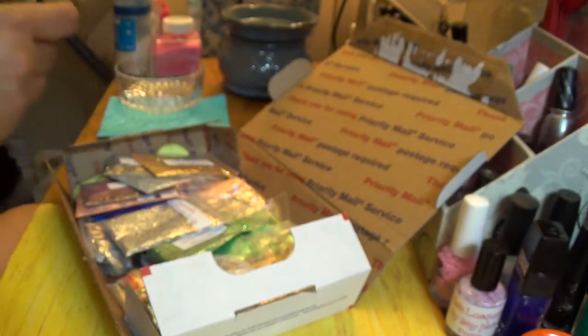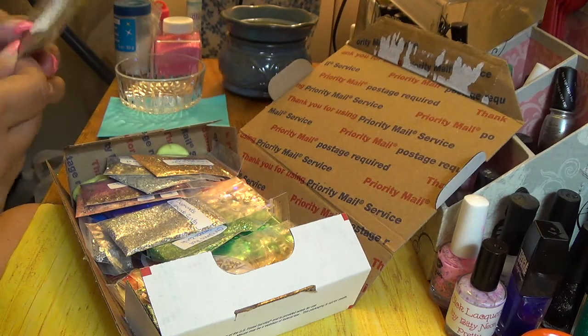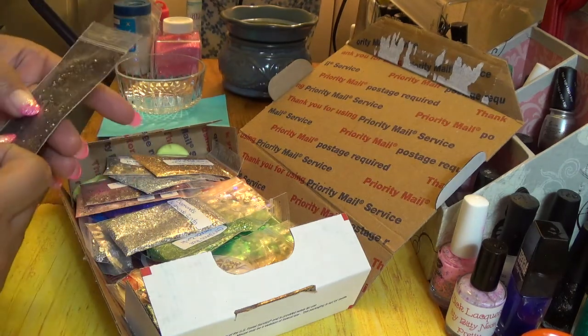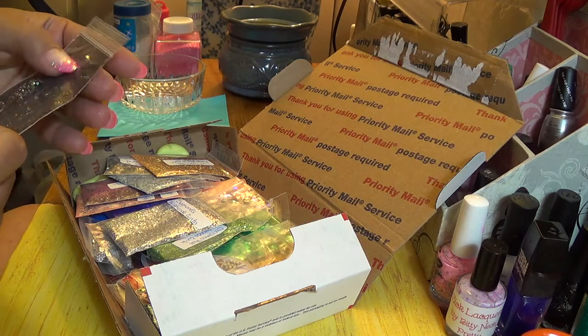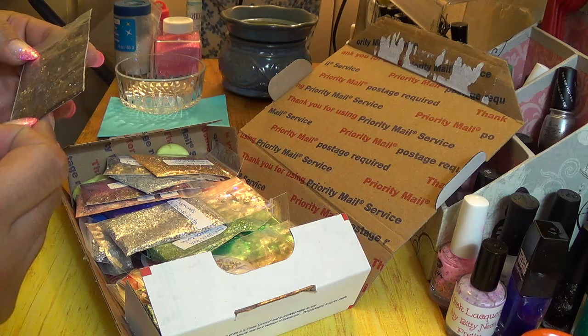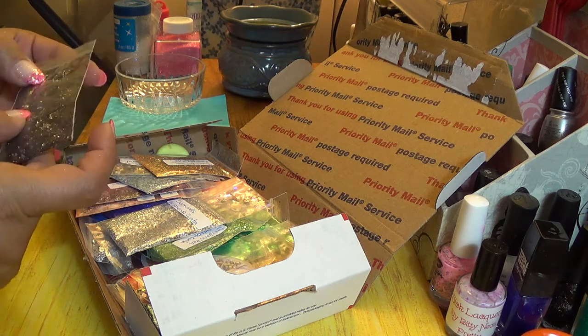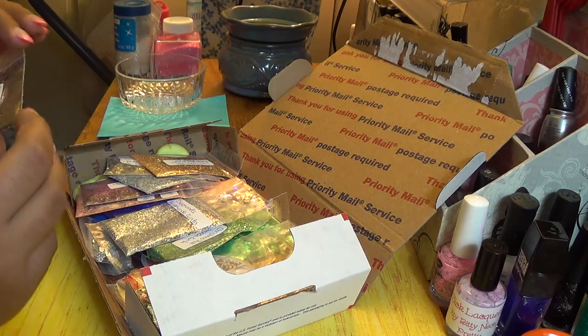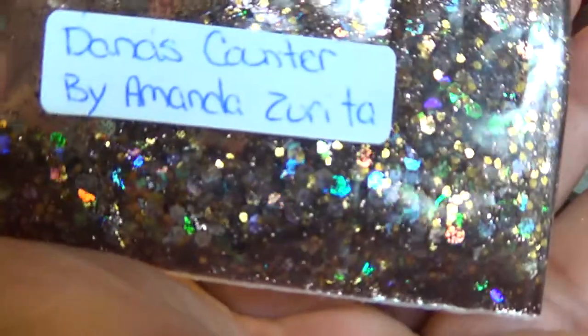And that is 14 karat gold. The next one is Dana's Counter. And it is a brown fine glitter. And it has large holographic silver hexes. And it has gold hexes, the 040. It has iridescent hexes. And it's called Dana's Counter.